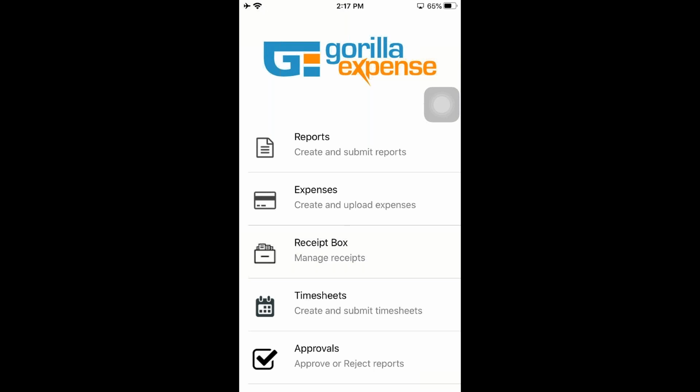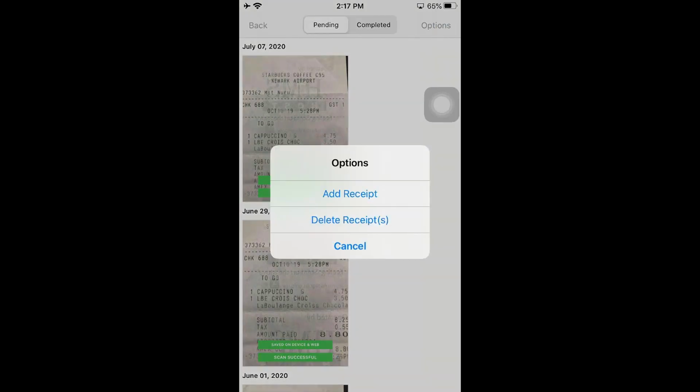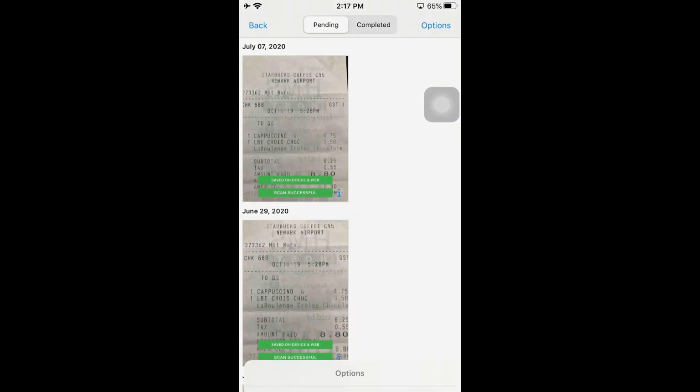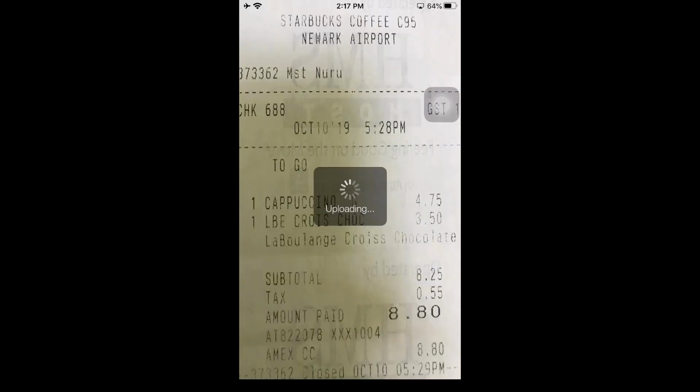I'll create the first expense using OCR, which is in the receipt box. Right on the top, you see options. So I'm going to click on it, and then it gives me the option to add receipt, and then further options like camera, photo gallery. I'm going to click camera, and I have a receipt in front of me. So just give me a second. Okay, so I clicked on the receipt, and I'll say use photo. So it's getting scanned now.